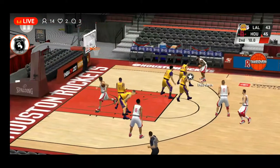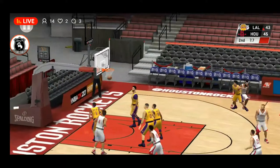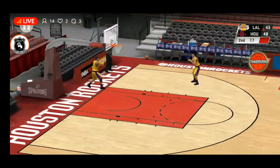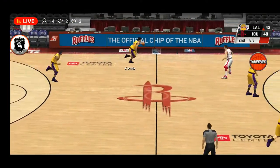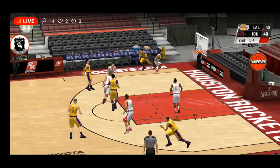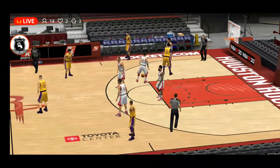Pass to Harden. The 3. And he gets it to go. He's got 13. Here is Cook. 1 second left. Oh, that's blocked. And we're through the first half of basketball here.